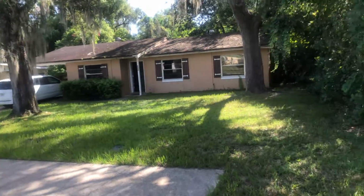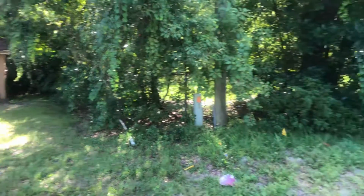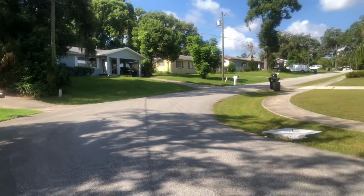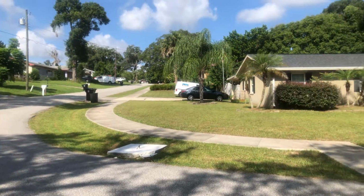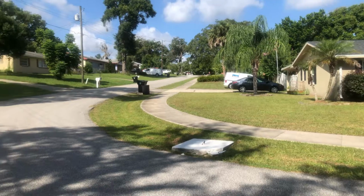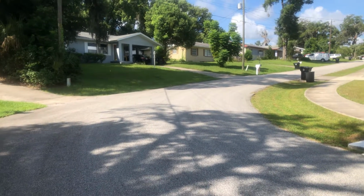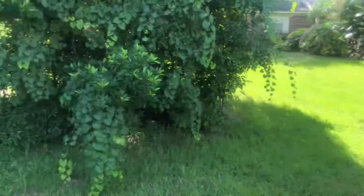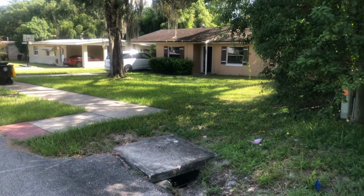Hey folks, we're here at a house in Orange City. Neighborhood's decent, blue collar, but people keep it up nice. One thing I notice about this house, I'm at the bottom of a hill. I don't know if the video can show you. It goes right down there, and then the bottom of the hill is literally right in front of this house.